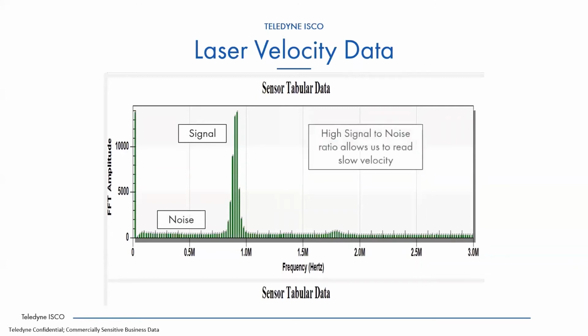And so with this high signal to noise ratio, it allows us to actually read extremely slow velocities, which have just been unheard of in the area velocity flow market. We're able to accurately read down to a quarter foot per second.